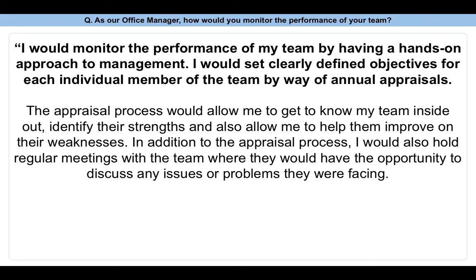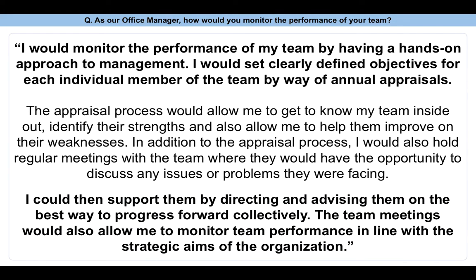Now, in addition to the appraisal process, I would also hold regular meetings with the team where they would have the opportunity to discuss any issues or problems they were facing. I could then support them by directing and advising them on the best way to progress forward collectively. The team meetings would also allow me to monitor team performance in line with the strategic aims of the organisation.